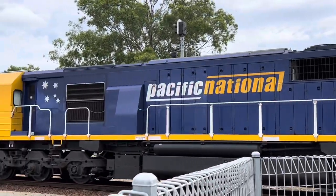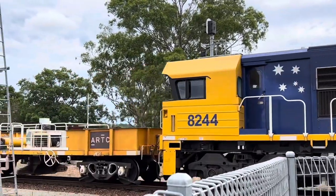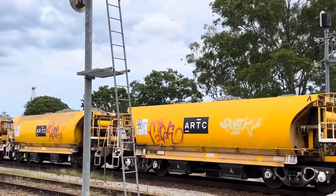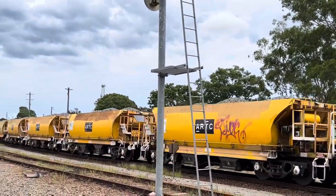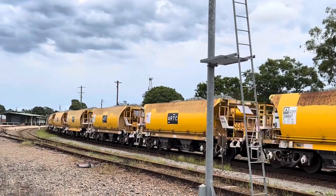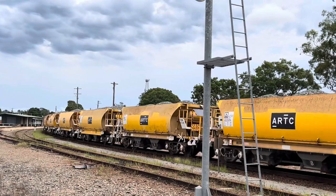The ballast train is heading up north to fix the track because of the floods. The ballast is the rocks that hold up the sleepers. And that keeps the train safe.